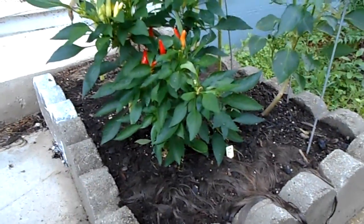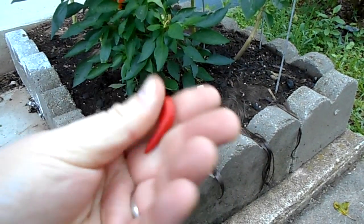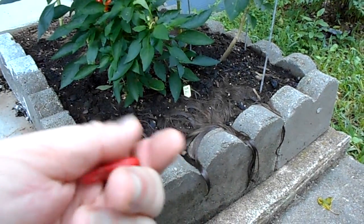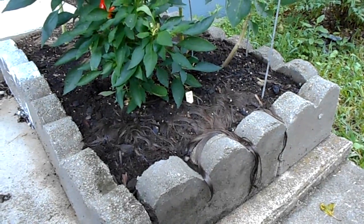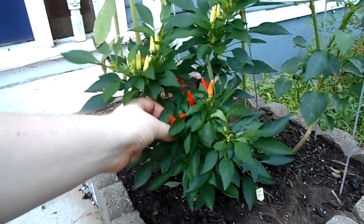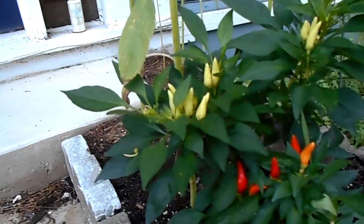Oh, these are going to be interesting. This pod feels almost dried as it sits here in my hand. So this one's been sitting a little too long. But it feels kind of like the chili pods that you get in a Thai dish. So I will bet you these are in the same general family. And that is just going to be spectacular.